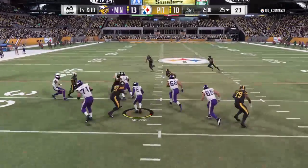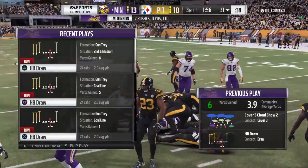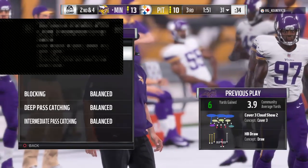The drive starts with a handoff to McKinnon. Now the ball comes loose, but fortunately he's able to recover. All I can say about this play is that someone's living right.